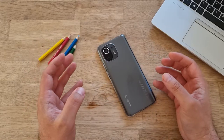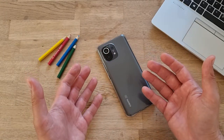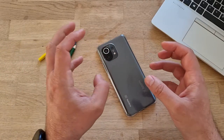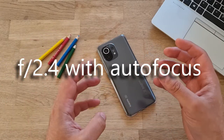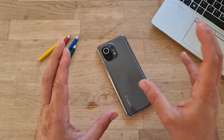And last but not least, again, this little tiny thing here, the macro camera, it does also utilize a sensor from Samsung, this time only 5 megapixel. And it also has an aperture of f2.4. Autofocus actually is available. It does only work somewhere between 3 and 6 to 9 centimeters. Yeah, you're gonna see later. I'm gonna put some samples.